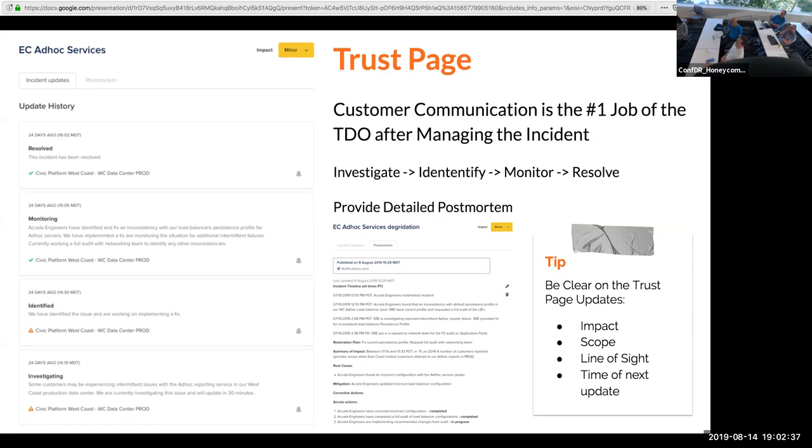Second thing that we do in communications, we investigate our processes, identify the problem, and we communicate that we're monitoring. Because how many people have restored services and then 10 minutes later you have a thundering herd problem? Everybody goes back in and the service goes right back down. So we have a process of monitoring for at least 60 minutes where we have eyes on that particular service. If there's a problem, watch the logs, make sure everything's good. Then we resolve the incident finally for the customer and they get that communication.